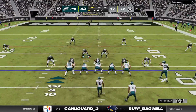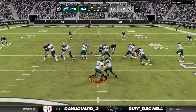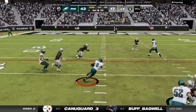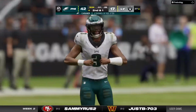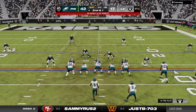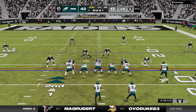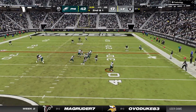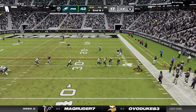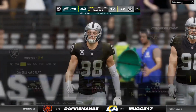So from the 36 now, 1st and 10. They'll keep it on the ground. Kramer, and this will leave them a yard short. Nice pickup of 9 yards on 1st down. And quickly they get to the line. 2nd and 1. Flushed out right. And his throw's going to be incomplete.